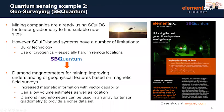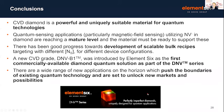So that brings me to the end of my presentation. So to summarize and conclude, what I've tried to get across today is that CVD diamond is a powerful and we think really uniquely suitable material for certain quantum technologies. And then quantum sensing applications, particularly magnetic field sensing, utilizing NV sensors in diamond, are reaching a mature level. And it's up to us to really ensure that the material is ready to support these endeavors. And hopefully that's what we've done and that's what we've demonstrated today.